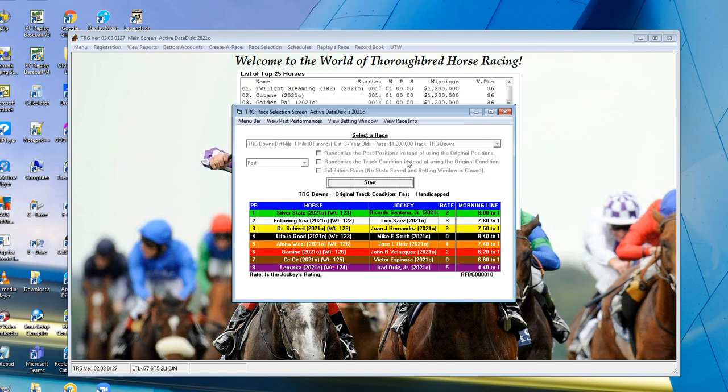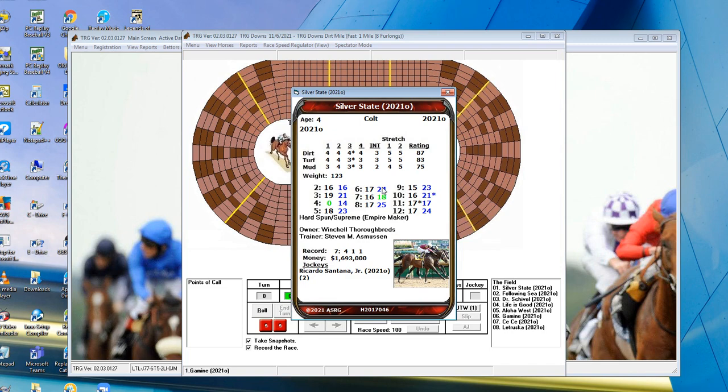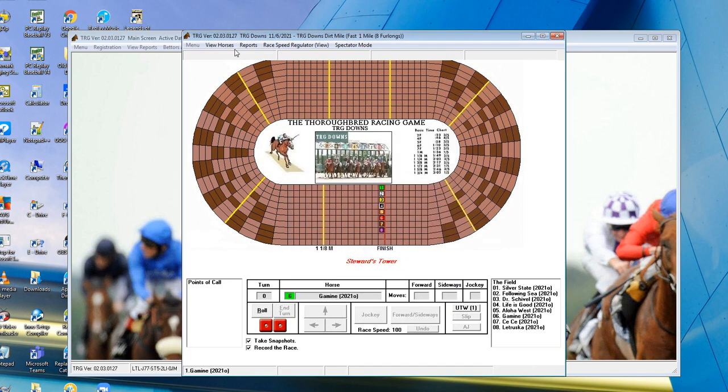The race is locked. Let's take a look at our horse. Finish is okay. Has a pretty nice card. Take a look at another horse or two. And I think we're ready to get the race underway. And we're off.